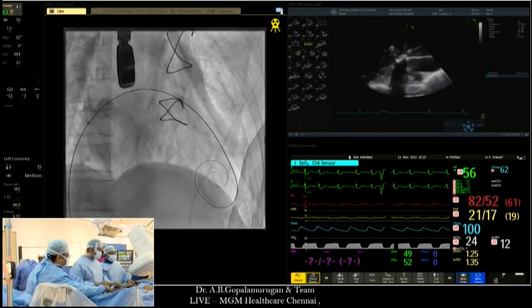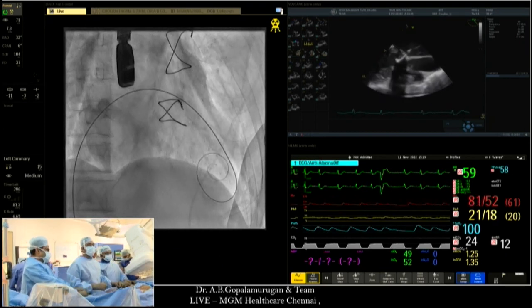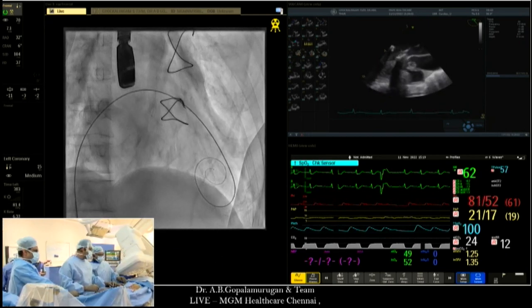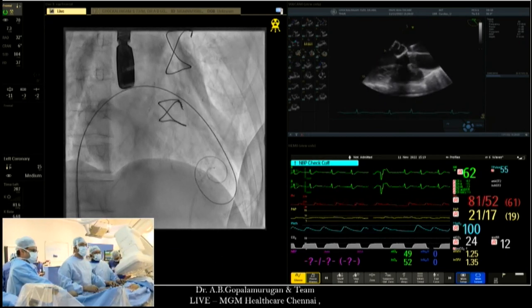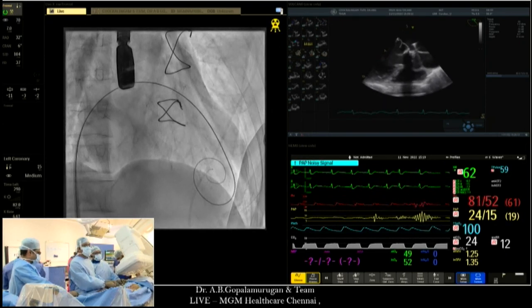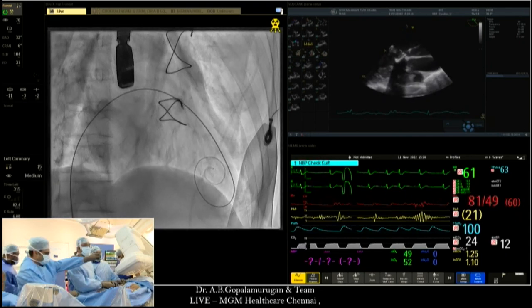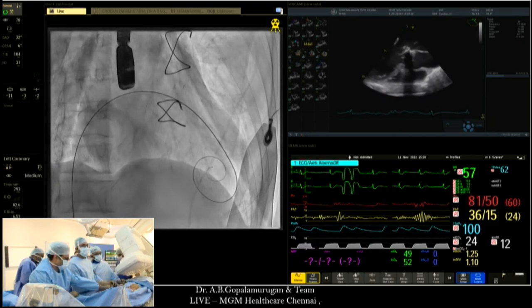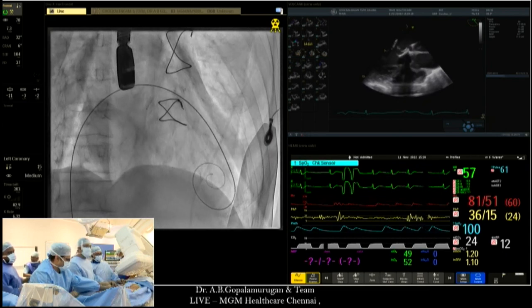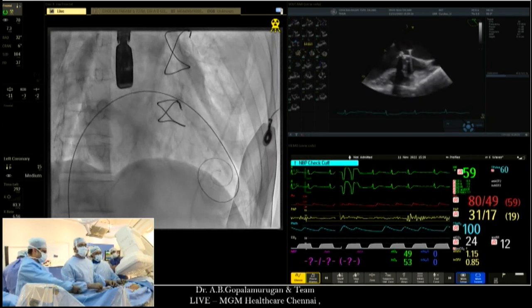We couldn't get the valve at all. There was no support. And then I ended up having to do a transapical puncture, snare the valve out, wire out, and then use it for support. But you don't want to be doing all this in this very, very friable patient who only weighs 40 kilograms. So I really don't want to do all that. Fine. Okay, so we got an E-sheath here. I don't know if you can see my hands.